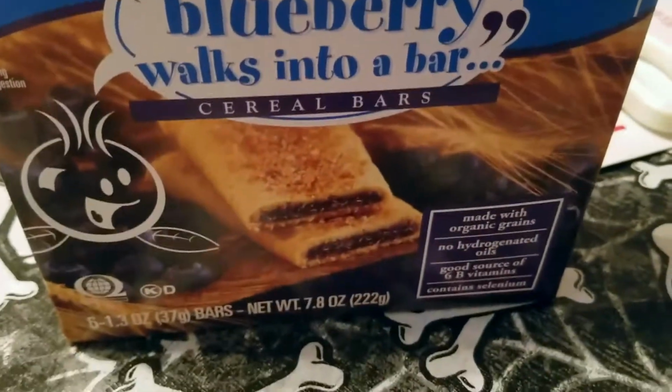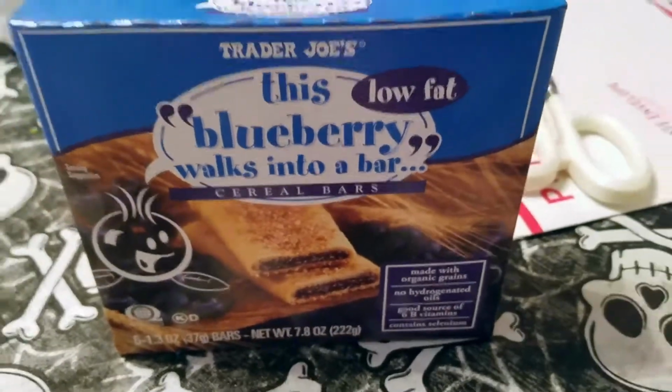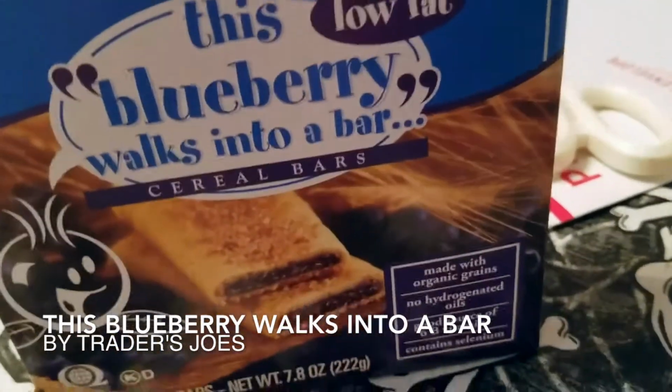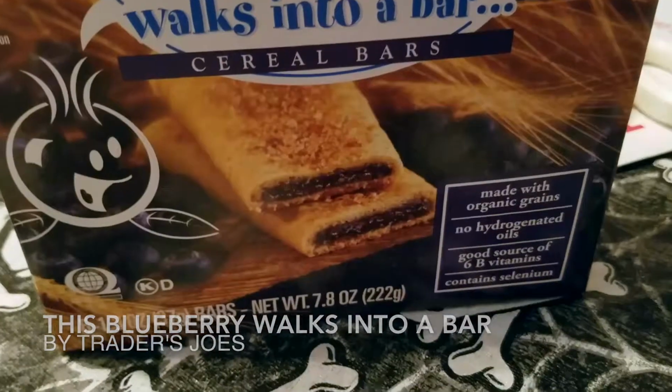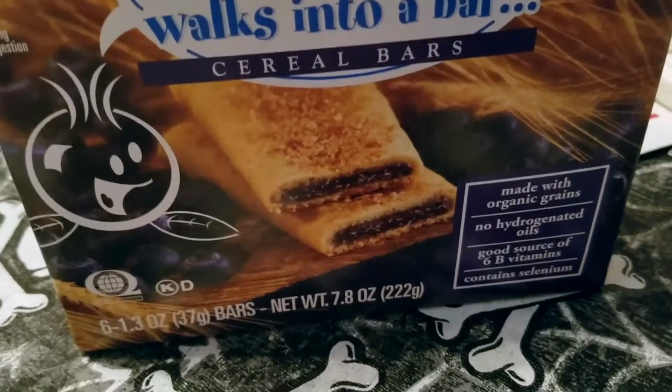Just here to tell you a little bit about something I picked up yesterday at the store. I'm a really big fan of Trader Joe's products. They are always good. They never let me down. They're always super tasty, and it's made with pretty good ingredients.